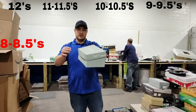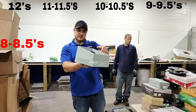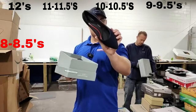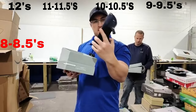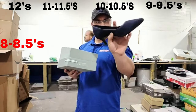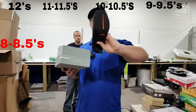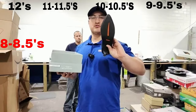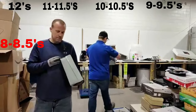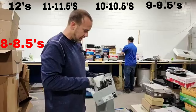Rockports. These are 8.5 mediums. These are going to be the Kaya's Pump. You can see these are going to be navy. It has True Tech on the inside, so they're going to have comfort on the interior. The bottoms, they aren't red bottoms, they're orange bottoms. 8.5 medium Rockport. A little black and shiny.